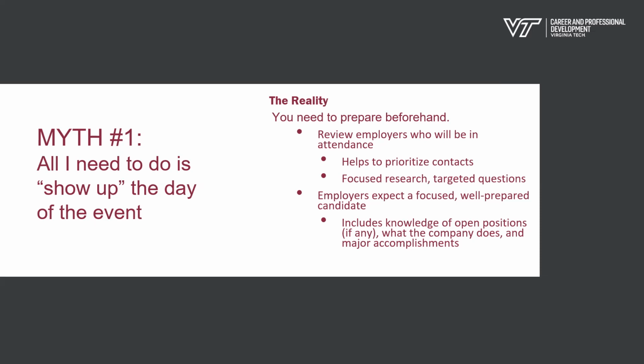Employers also expect students to come in having done that research. They are looking for people who are focused and well prepared. So that includes having a working knowledge of the open positions that they have, and you can look at all of this when you go into Handshake to see the employers who are attending, who they're hiring for.